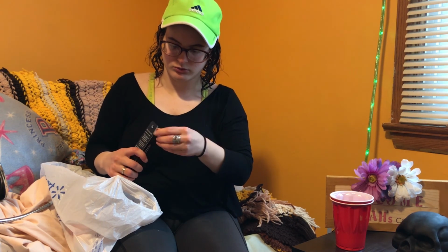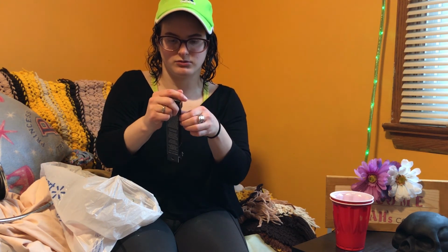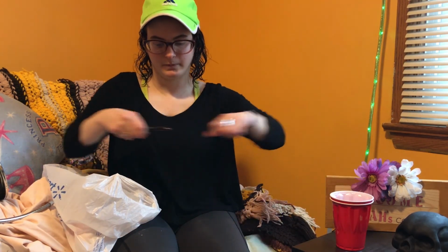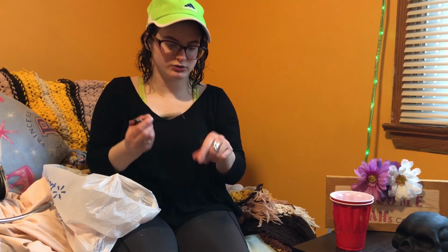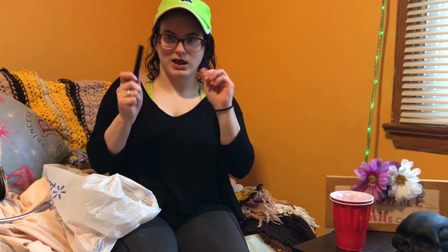So, yeah, I'm gonna try this on. I don't really love the e.l.f. packaging. It's kind of like, eh, but it's pretty. It's like a brownish kind of color. It's pretty. I like it. So, yeah.